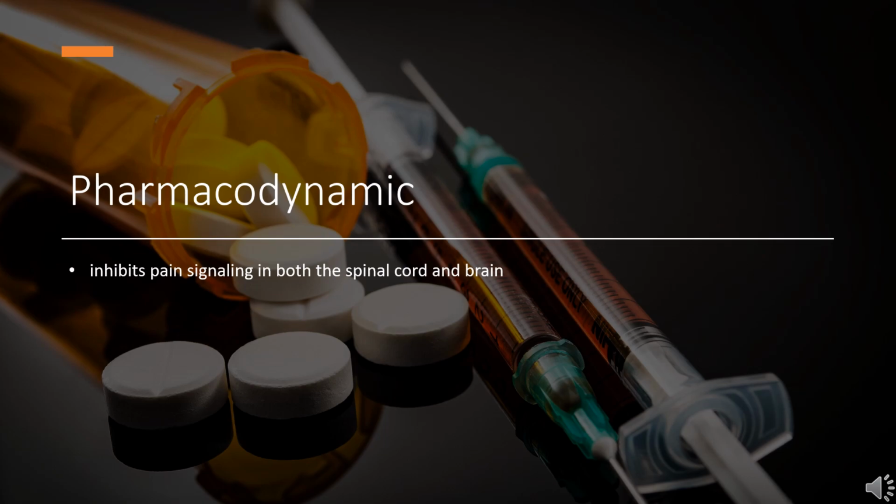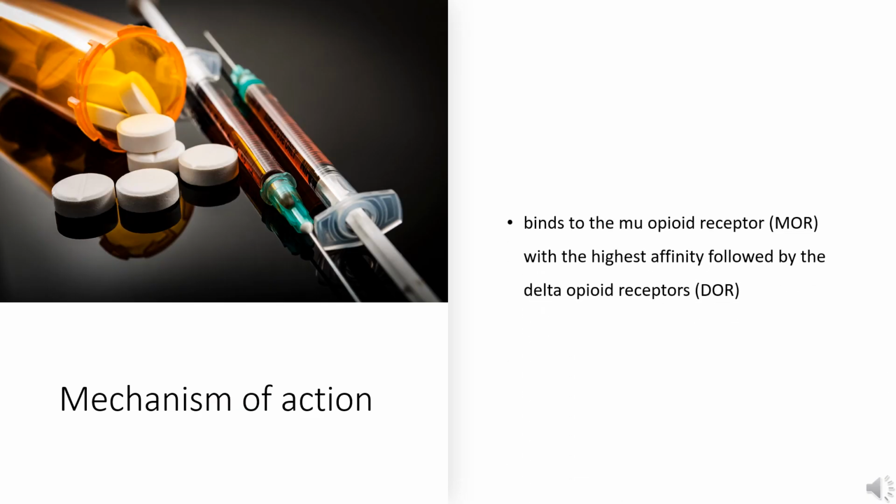Mechanism of action. Hydrocodone binds to the mu-opioid receptor, MOR, with the highest affinity, followed by the delta opioid receptors, DOR. Hydrocodone's agonist effect at the MOR is considered to contribute the most to its analgesic effects.